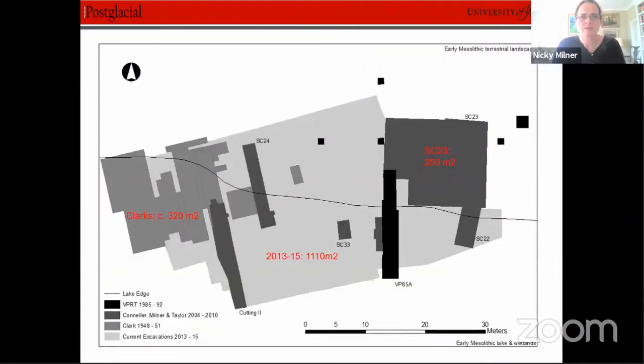In the second phase of our fieldwork, we received Historic England and ERC funding for the post-glacial project to conduct a large-scale excavation at Star Carr and also other investigations around the lake. So SC23 is our dryland trench, which we excavated previously in 2007-2008. And the excavations in 2013-15 basically filled in this area between Clark's trench and this dryland trench. And also we have the trench VP85A, this one right down here, which is the trench from the 1980s.